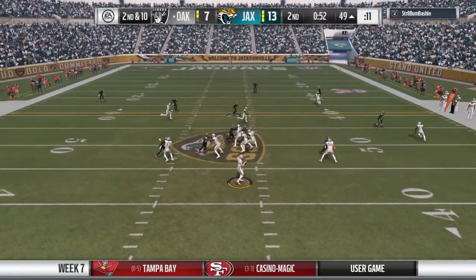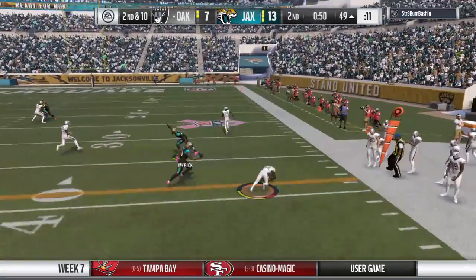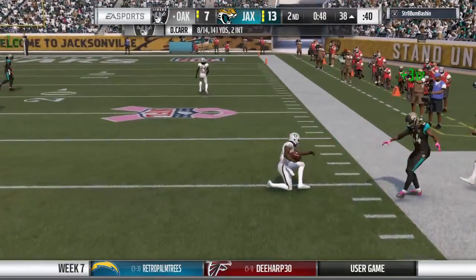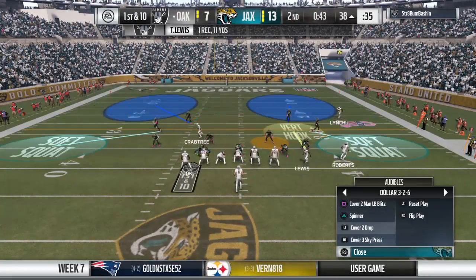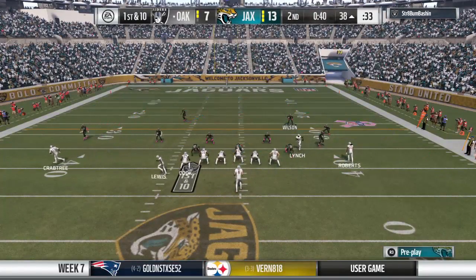Carr again here on 2nd and 10. Oh, he's got a man wide open, complete. It's a gain of 11 yards that time, and it produces a new set of downs. And they're going to hurry back to the line now.